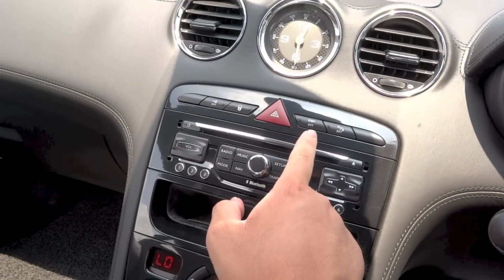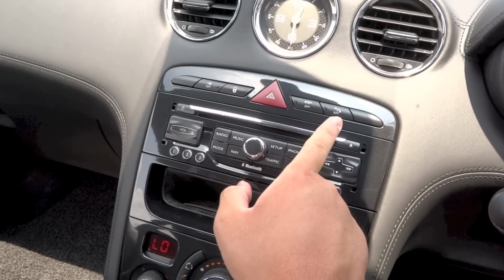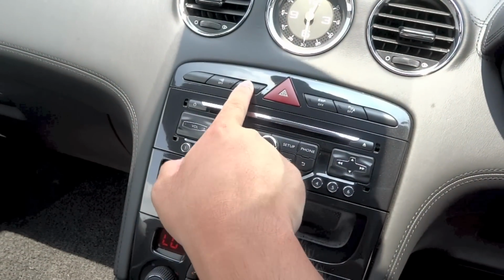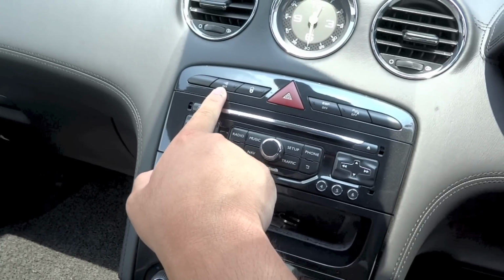To the right of the hazard light switch, you do have the button to deactivate your electronic stability program function. This button turns off the parking sensors, your electronic central locking button, and this button turns off the interior sensors for the alarm system.